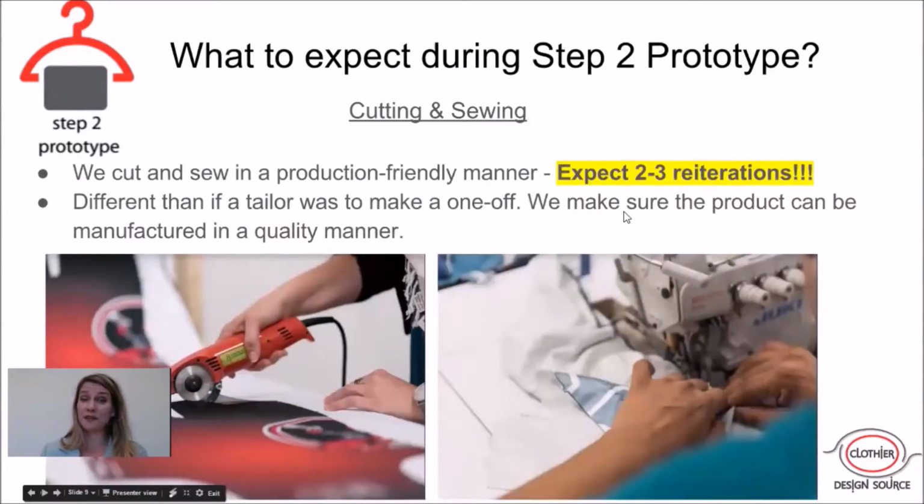Then we cut and sew your sample. And we do all of that right here in Minnesota in-house. We have a sampling department who's very well versed at sewing things in a production-friendly manner and making sure that everything looks professional. One thing that you might be surprised to know is during step two, prototyping, you have to expect 2 to 3 rounds of prototyping before something's perfected.